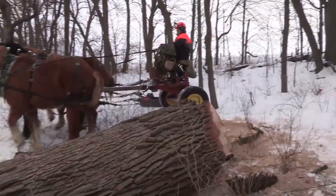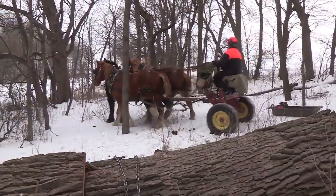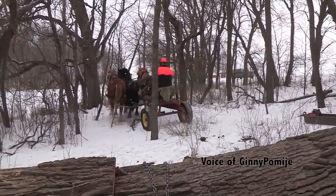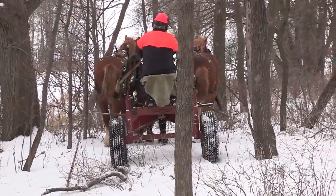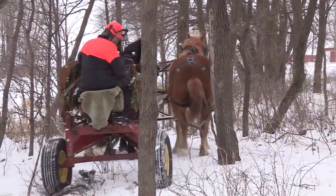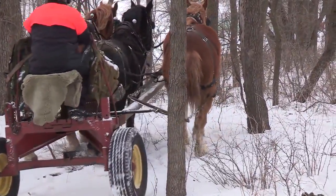I think it's also unique to watch how he can move the horses around the woods in very small, tight corners. He allowed me to give that a try yesterday, and it definitely helps to have well-trained, responsive horses to do that. But we were maneuvering around in areas that you wouldn't think it would be possible to take three horses in a cart.